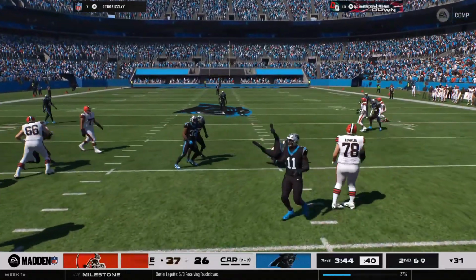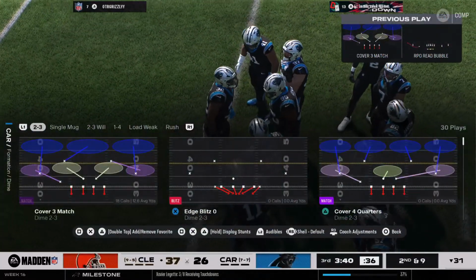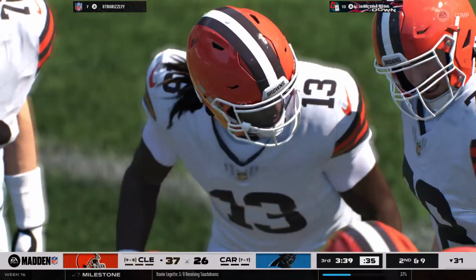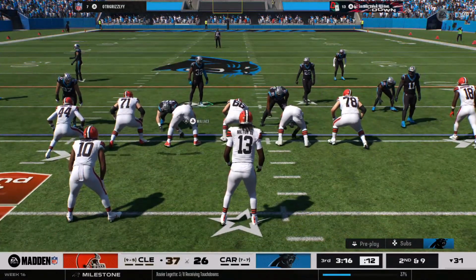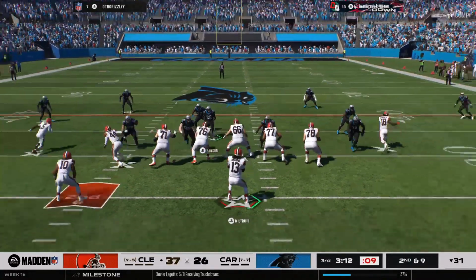Shotgun handoff here for Judkins. Well, even a great game is going to have its lesser moments. He can't get anything out of that carry. Stop for no gain. That's the kind of yardage that's not going to kill this drive on the first play, but it does put you a little bit behind schedule. Now 2nd down becomes critical because nobody wants a 3 and out.